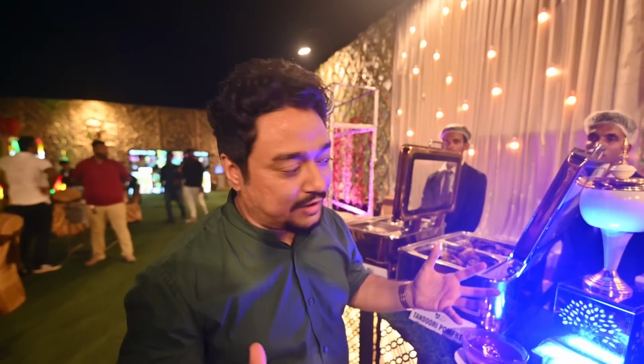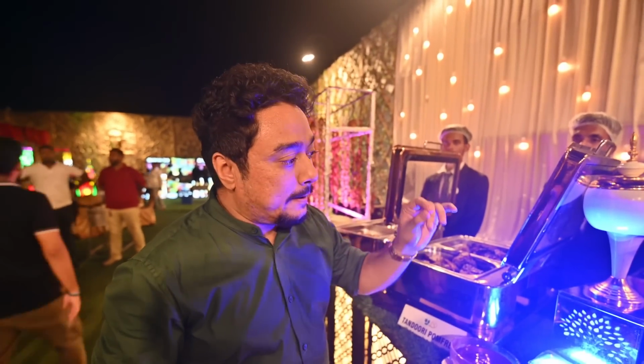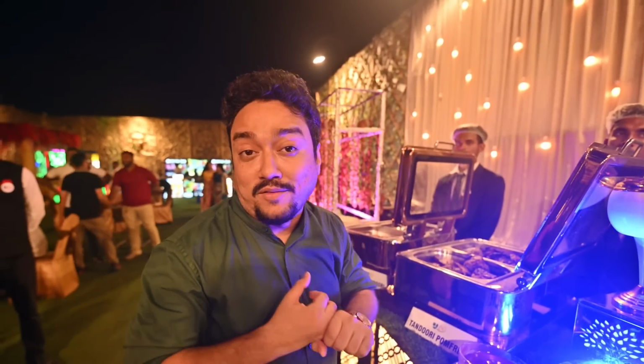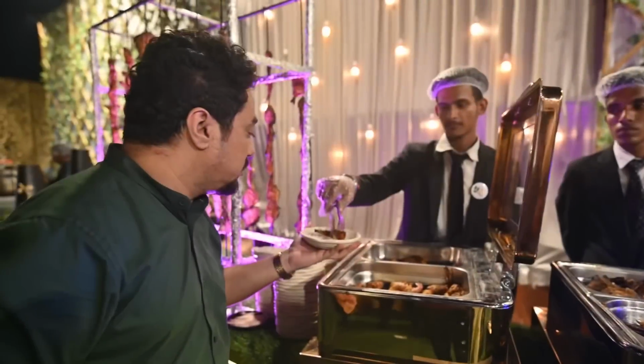I'll definitely try the chickens one by one. I've already had one. The tangri was very nice. Among the fish, the fish orly is amazing, so I'm going to be trying that. The tandoori prawn was really good, I'm going to be trying that. Pomfret I did not enjoy as much, so I'm going to skip that.